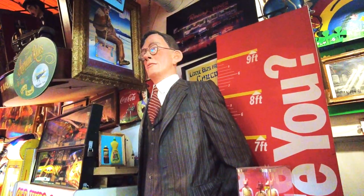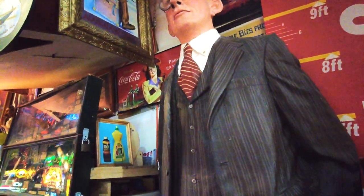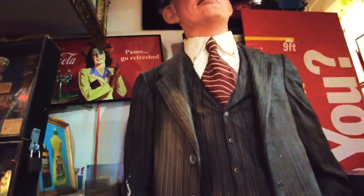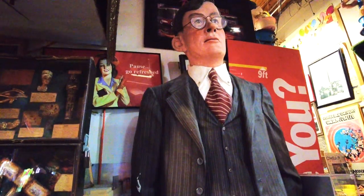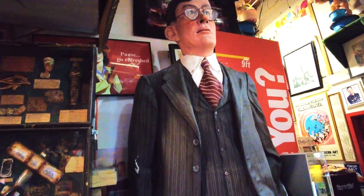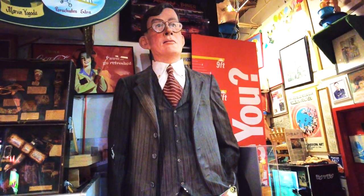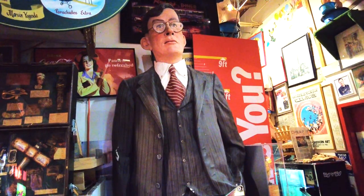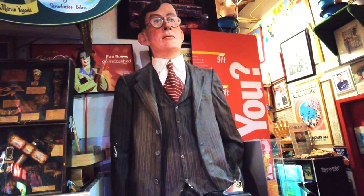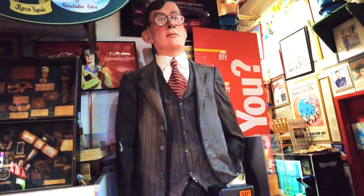This guy right here is Robert Wadlow, and he was the world's tallest man, and it's kind of a statue of him. I believe these were at the Guinness Book of World Records, as well as the Ripley's Museums across the country, and Marvin has brought one here for us to view. Can you imagine being that big? My gosh, that's a true giant.